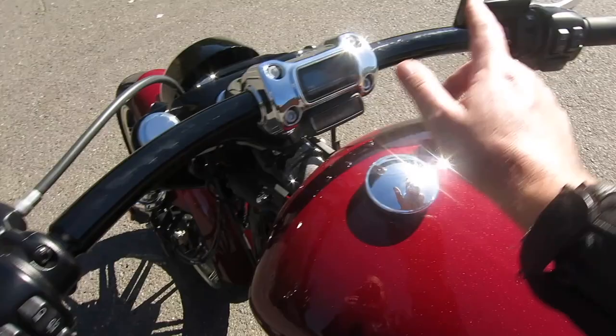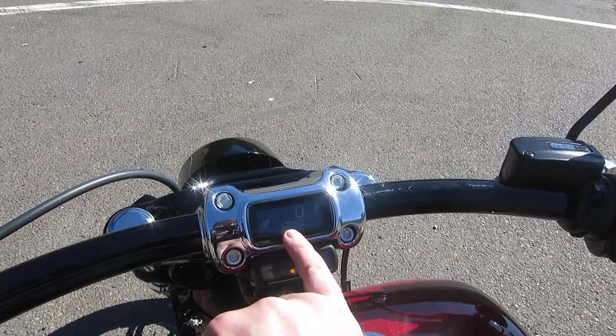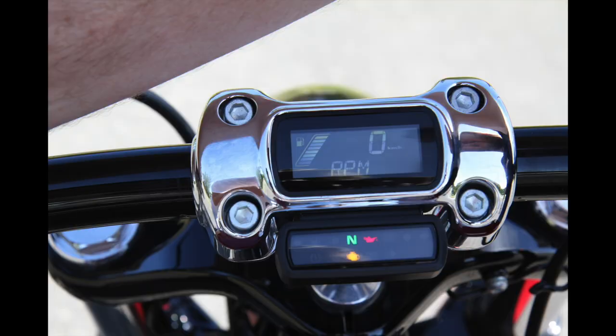Both sides of the dash, a little bit hard to read this dash. That's the only thing I don't like about it, is that it's so dark in there. I wish I could turn it up, make it a bit brighter. I've been running it mainly showing RPM.